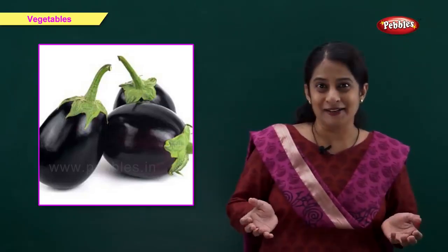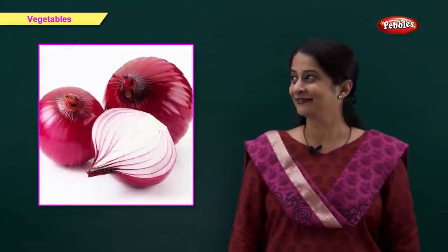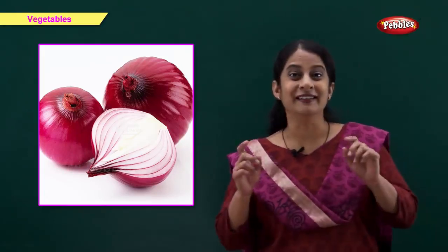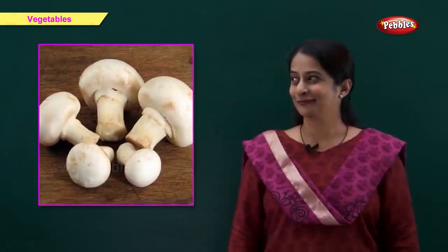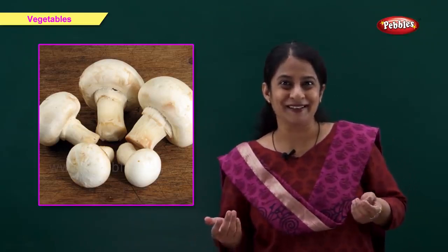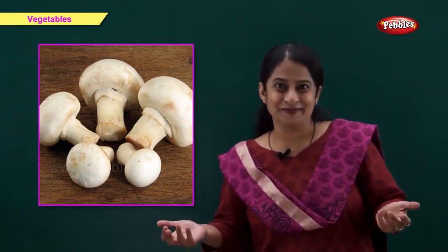Okay. This vegetable is purple in color. So who will tell me the answer? Right. Brinjal. Okay. Now, who will tell me this vegetable? Come on, tell me fast. Think fast. Right. Onion. Oh, it looks like a small umbrella. So, who will tell me? Think fast. Right. Mushroom.